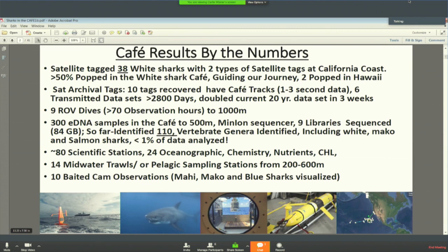And then we've done 14 midwater trawls, very traditional technique. We're towing so that we can actually see what lives here that might be the prey layer that will attract white sharks. And then we're going to analyze those prey with isotopic data that Dr. Carlisle from the University of Delaware will work up in order for us to understand on 800 of the individuals that we've identified what isotopes they're made out of. And then we've had 10 baited cams. Our shark ecology team has recorded mahi, mako, and blue sharks in the cafe environment.